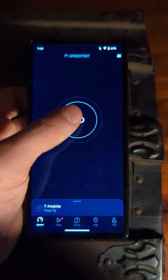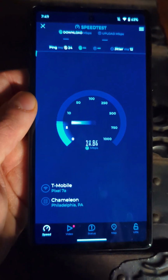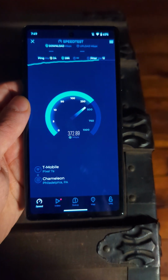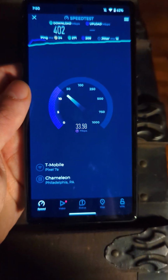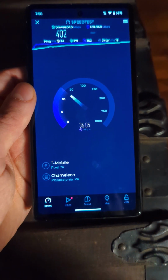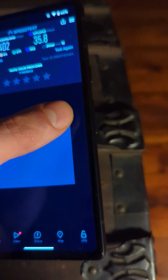So let me run some more speed tests here before I go. As you can see, the ping went up a little bit that time at 24. So we did just break 400 on that one, 402. Not too bad. And 35.8 on the upload, so that's really good.